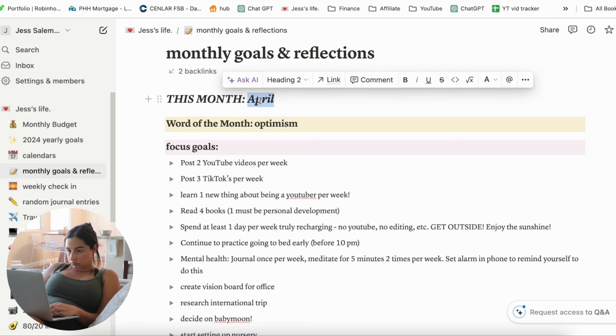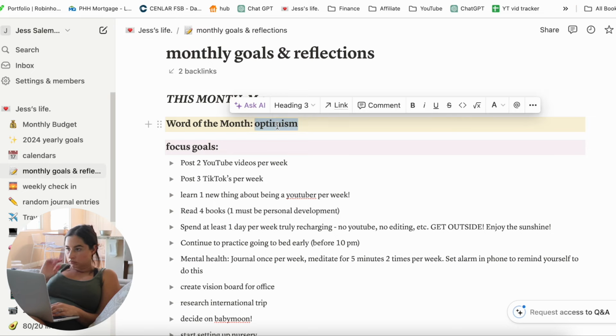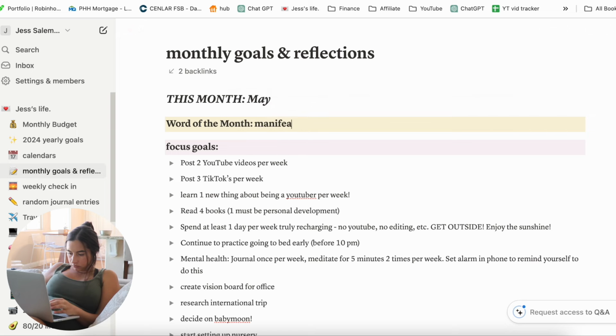So of course, first thing we're doing is updating this month to May, and I was trying to think of what word I wanted to do for my word of the month as per usual. And while I still wanted to have an emphasis on optimism, I always want to try and push myself to think of a new word. So my new word of the month for May is going to be manifest. I liked this word because I really just want to manifest positive things in my life, like a healthy baby, healthy pregnancy, healthy labor and delivery, and all those things. So just focusing on positives and working on manifesting those things.